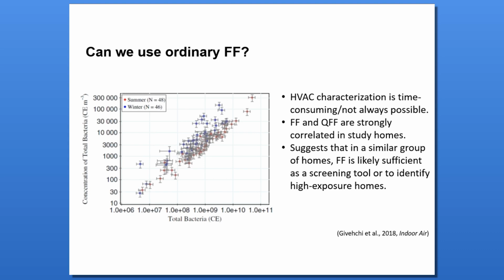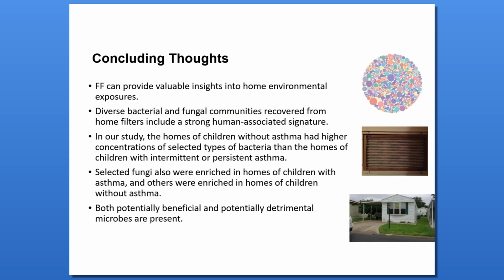Of course, if you had disparate types of homes and multiple climates, that would need to be examined more carefully. And with that, I just want to summarize some of our findings on the filter forensics. Filter forensics can provide valuable insights into home environmental exposures. It's nice to be able to use what's already available in homes. We found diverse bacterial and fungal communities recovered from the dust in these homes, and they include a strong human-associated signature, which simply reflects that these are occupied environments.